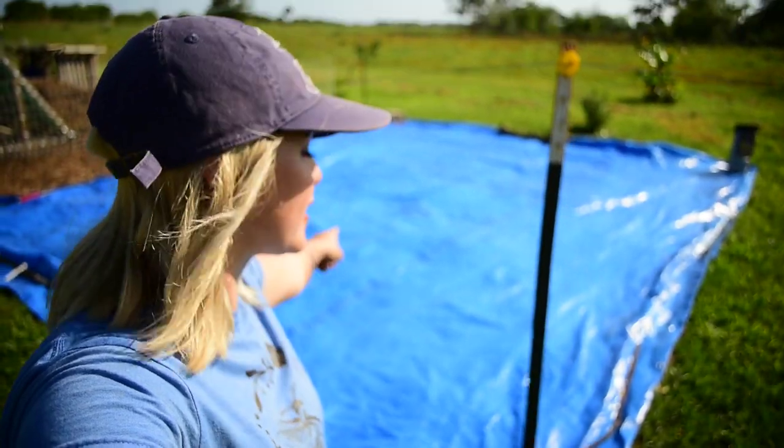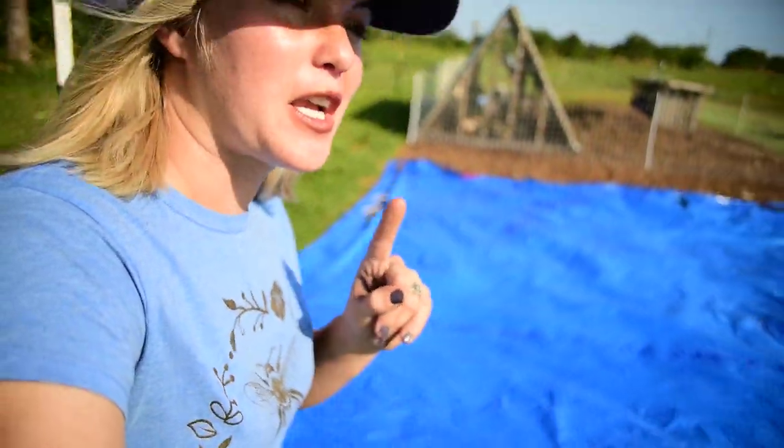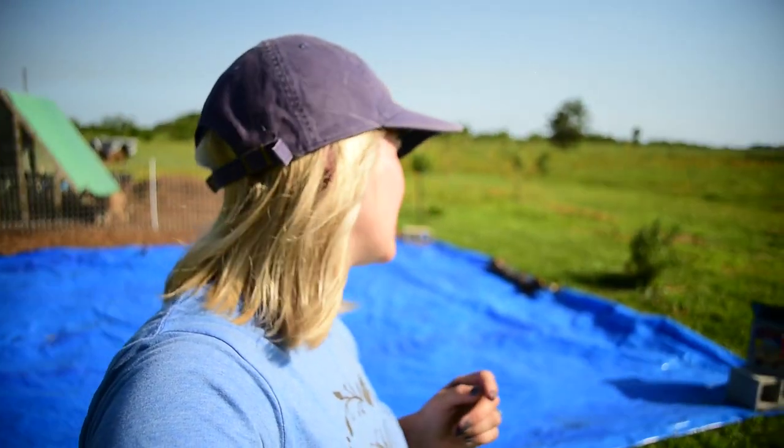We got the garden space tarped. I've got seeds on their way in. I'm gonna do a video here soon. Might do a live. I haven't done a live in a while. Maybe we'll do a live chat, a live video, going over the seed haul that we got coming in.